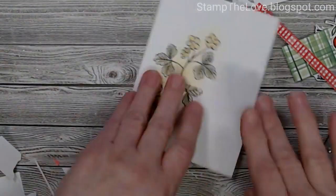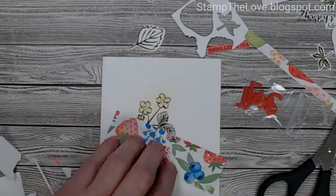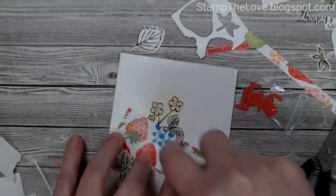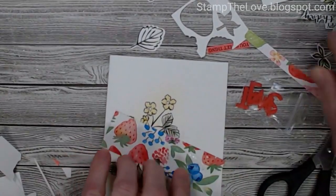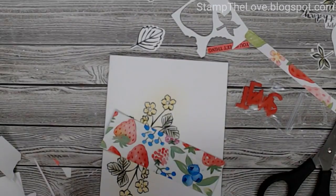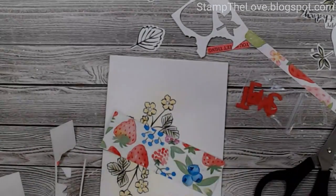Okay, we're ready to put this together. I want to put this green piece down first. I'm going to go ahead and glue that down. And I think what I'm going to do is glue my cord. I still haven't found it. I had it out here to show you guys what was in the kit. And then where did, oh, here it is. Everything's laid together there.